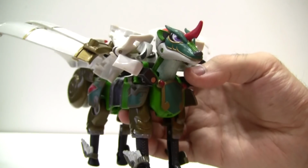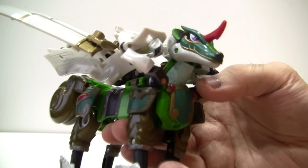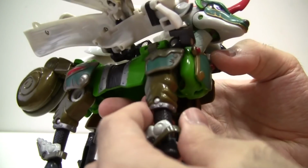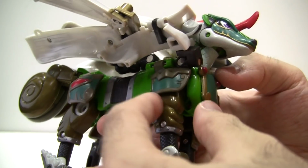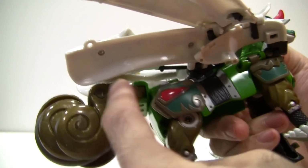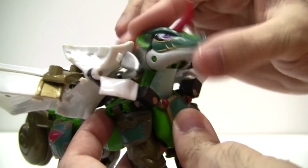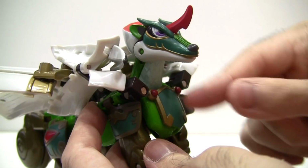Speaking of movement, the figure's articulation is pretty horrible as per most 4-legged transforming toys. The legs can move forwards and backwards, though I'm not going to risk it. The knees can bend forwards and backwards. The tail can move up and down. It can be bent on these 2 joints. As shown during the transformation, it can also flare out. The head can move up and down on this neck joint. The neck itself is stuck thanks to this.